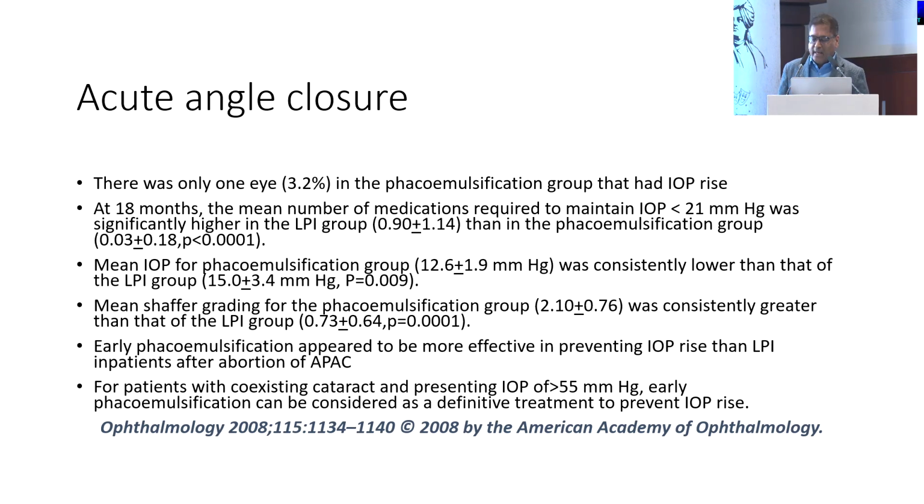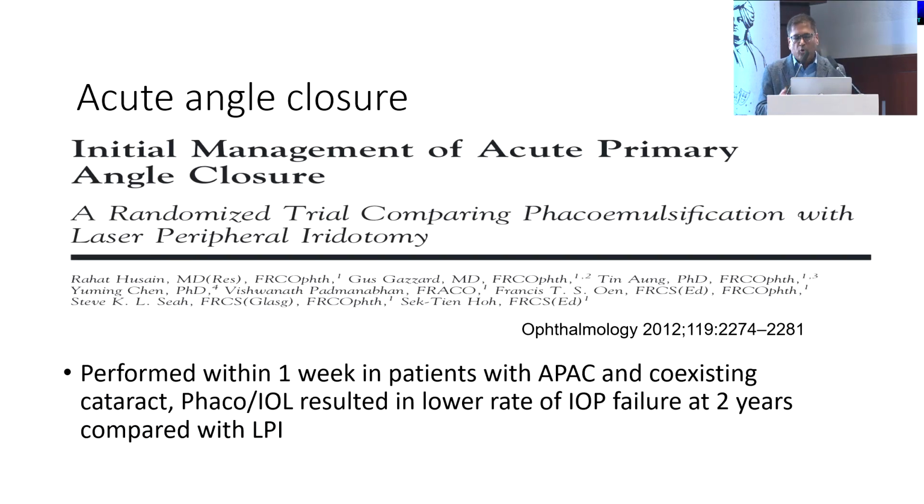That's what I see in my clinical practice as well, that most of these patients don't need any further glaucoma surgery, and they're managed very well on their drops. There's some more evidence suggesting that if you do early lens extraction, just as soon as you can break the acute episode, it's much more effective in the longer term.